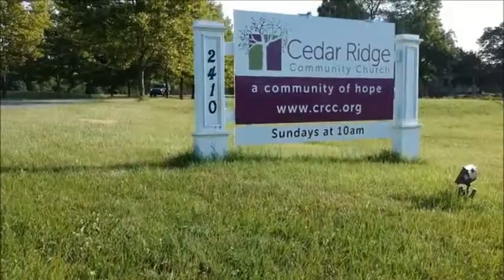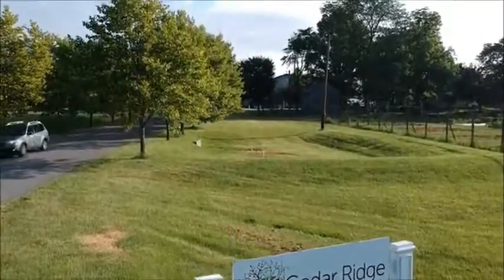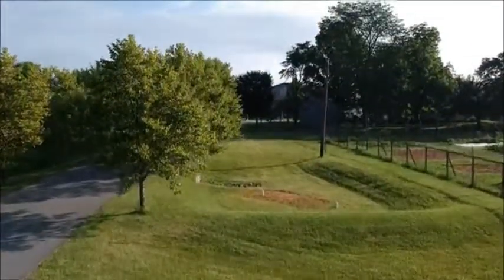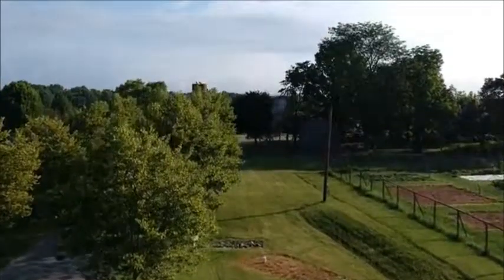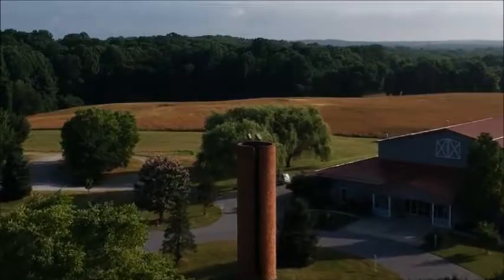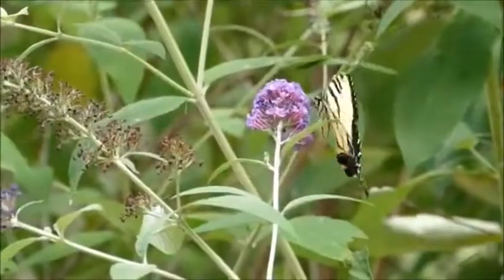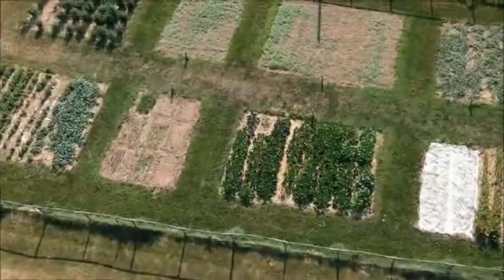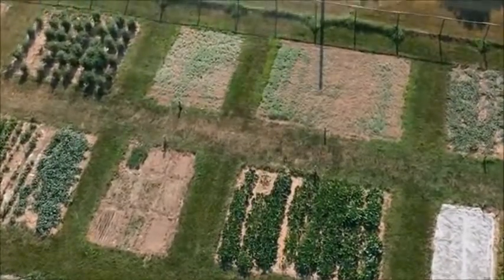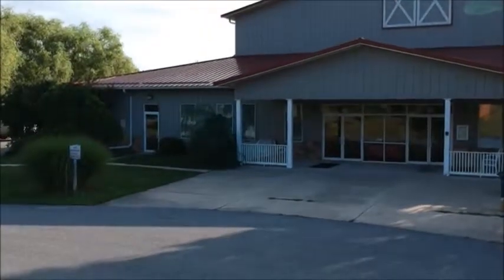It may look like I'm just sitting here on my phone at home. Actually, this is not my home. This is our home, the Cedar Ridge Community Church on the property here at 2410 Spencerville Road in Spencerville, Maryland. Today, I want us to take a closer look at not just this building, which we use a lot, but also the entire property. We've got buildings, plants, animals, farm, and so on. Let's take a closer look at what it takes to keep this place going at Cedar Ridge.